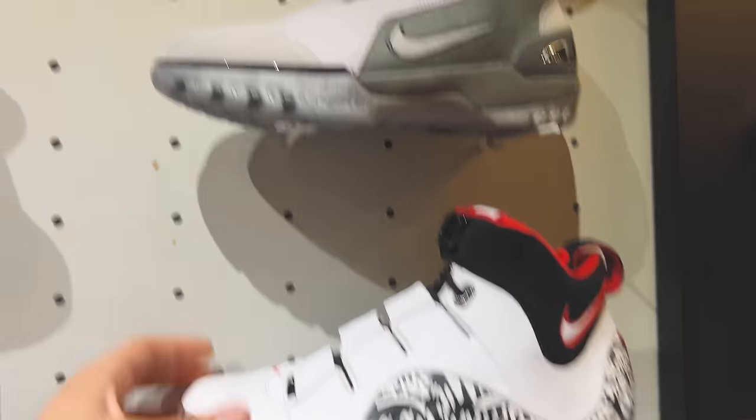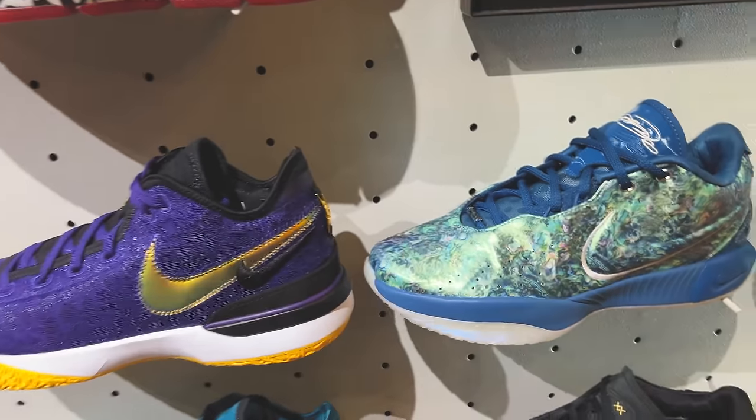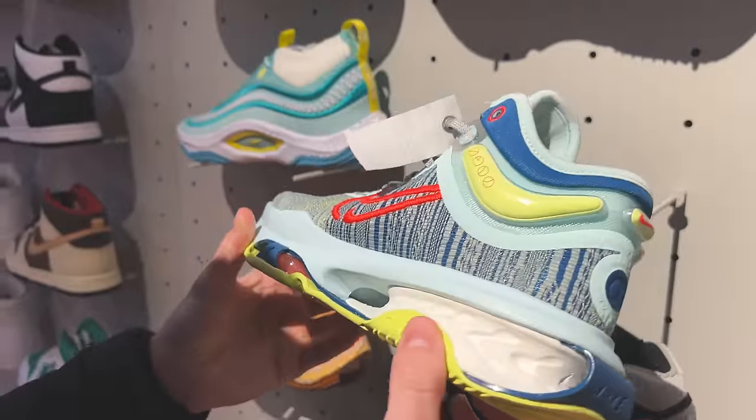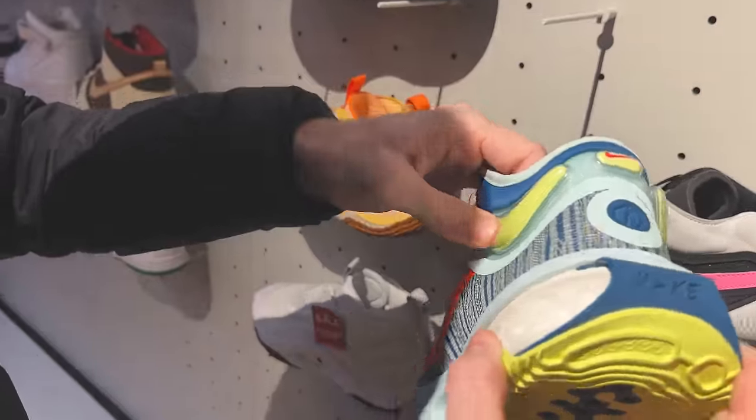They got graffiti LeBron 4s. They got the gray Zoom 1s. Ooh, wee. Like a Texas LeBron 20s. Okay. Solid options. These are very interesting. Under the sea. What is this? What the hell? No. We got to pass on those.